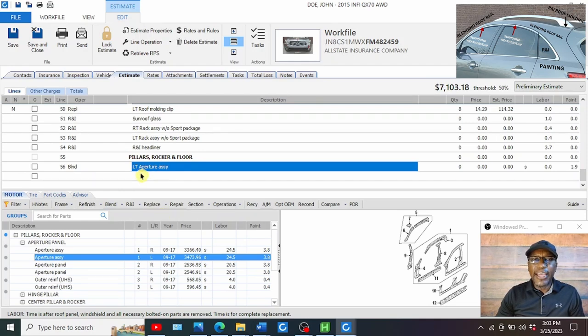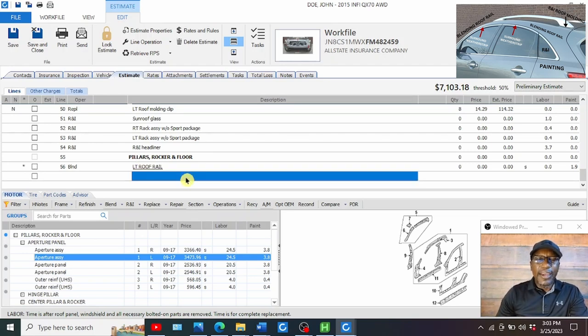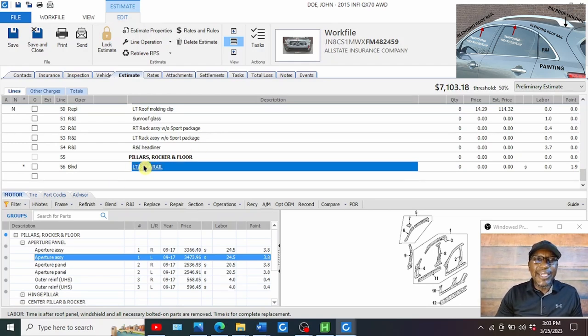Now, how do you change that applicator assembly now? You can click into that line. Same way, you can click on it, and then you can change that roof rail also inside your estimate right there. Okay. Now, one more scenario on that roof rail, then we're going to move forward. So let's go ahead and delete blend.